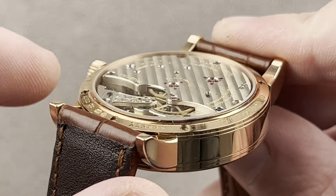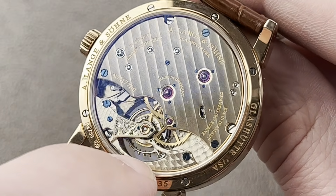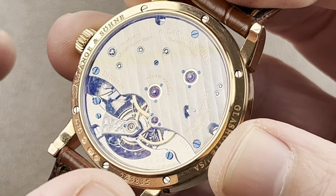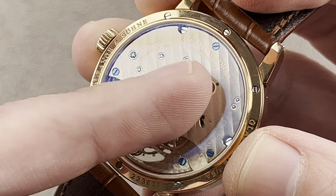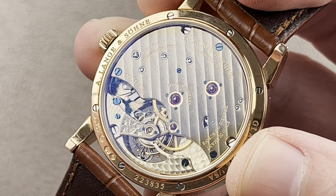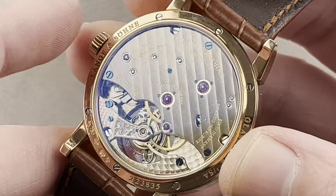We have mirrored anglage on the edge of the few bridges that are present, as well as engine turning in 2 sizes on the plates. You'll also appreciate stripes, the Glashütte stripes, not Côtes de Genève, because we're not in Switzerland. And then everything has a golden hue because the bridges and plates are made of nickel, copper, zinc, an alloy known as Maillechort in Switzerland, or German silver everywhere else.